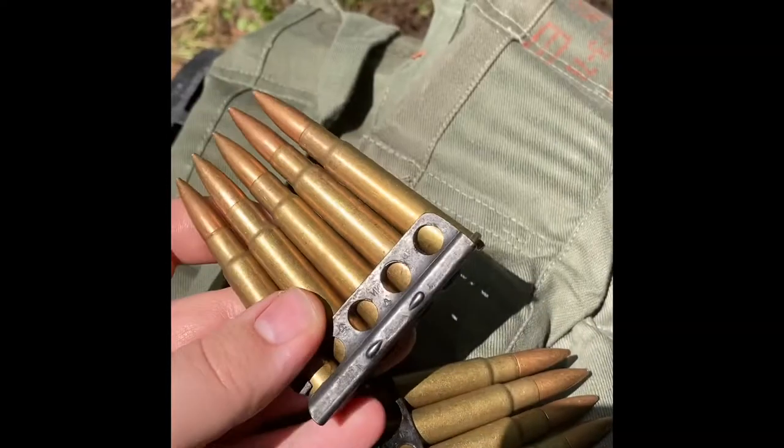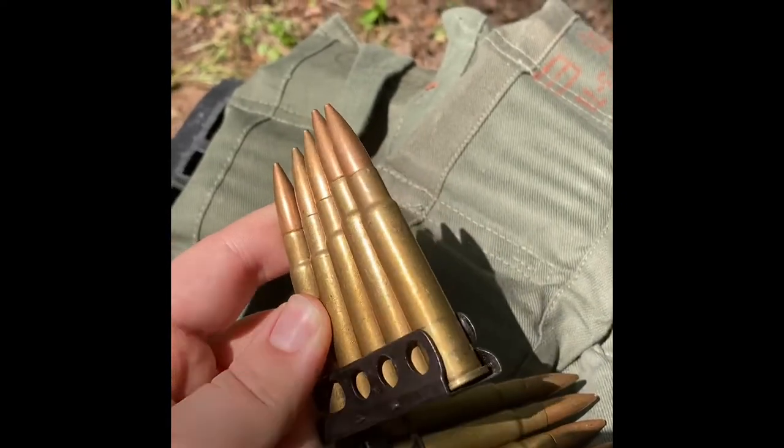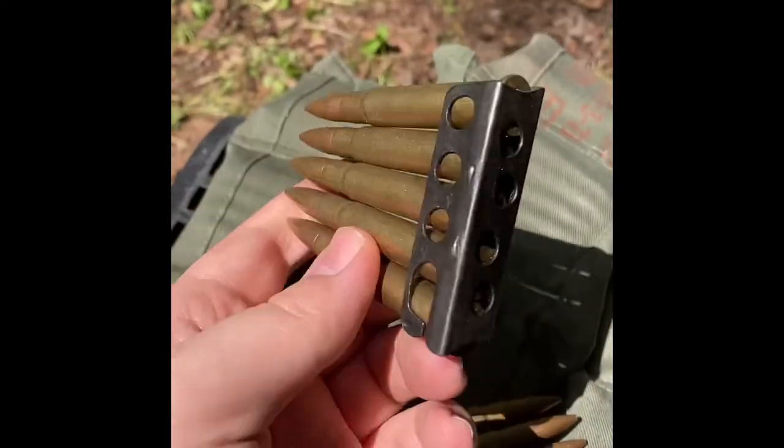And this is the standard British loading of Mark 7 ball, 37 grains of cordite, moving a 174 grain projectile at around 2400 feet per second.